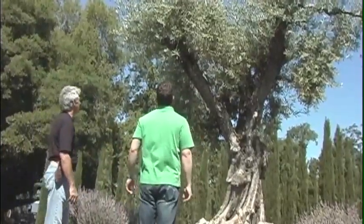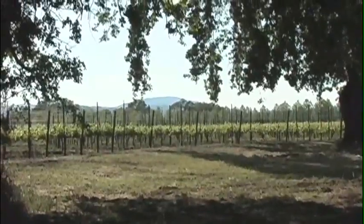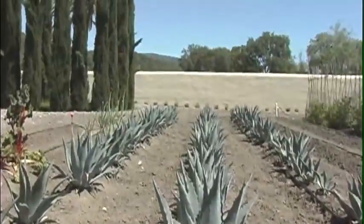The first one is having diversity on the farm. So we have diversity with the olive orchards, with the vineyards, with the lavender that we have out here, with the gardens and in the natural riparian habitat. So we're not allowed to have a monoculture. So that's the first step.